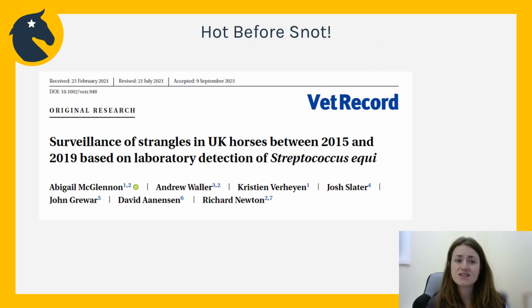And in the case of strangles, the UK's most diagnosed infectious disease, it is endemic to the UK, and a temperature of 38.5 degrees and above was one of the most common signs of strangles in the study that analysed data for positive cases between 2015 and 2019. And when it comes to strangles, fever generally occurs before a horse becomes infectious to others.